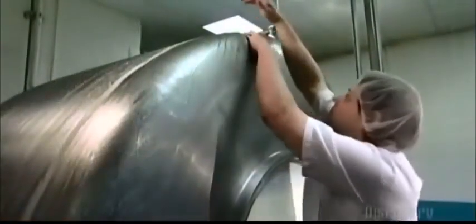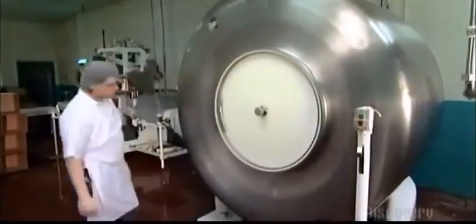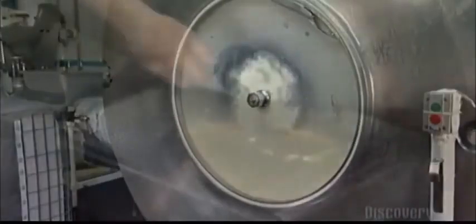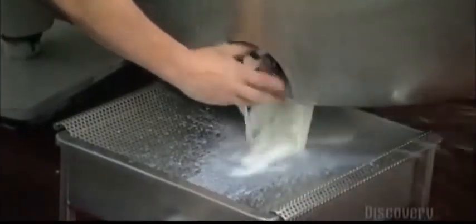Every 5 minutes, a worker stops the churner and regulates the air vent on top. When he feels there's no more air escaping, he closes the valve and restarts the machine. After 30 minutes of churning, the fat molecules in the buttercream are creamy clumps known as popcorn butter. These clumps stay trapped in the churner, while the remaining liquid, called buttermilk, flows out a drain at the bottom.